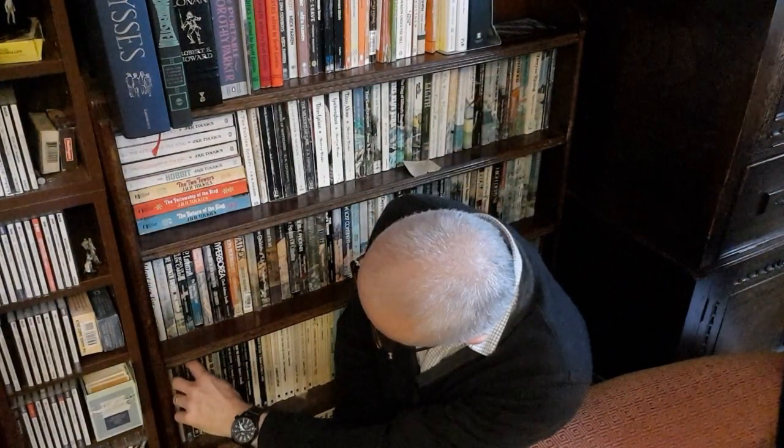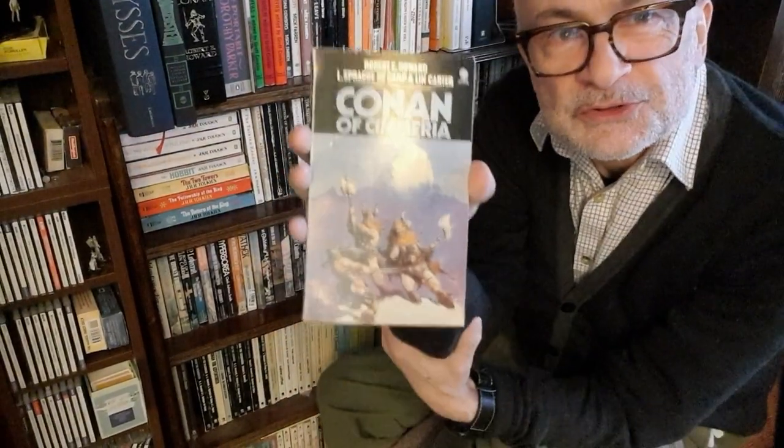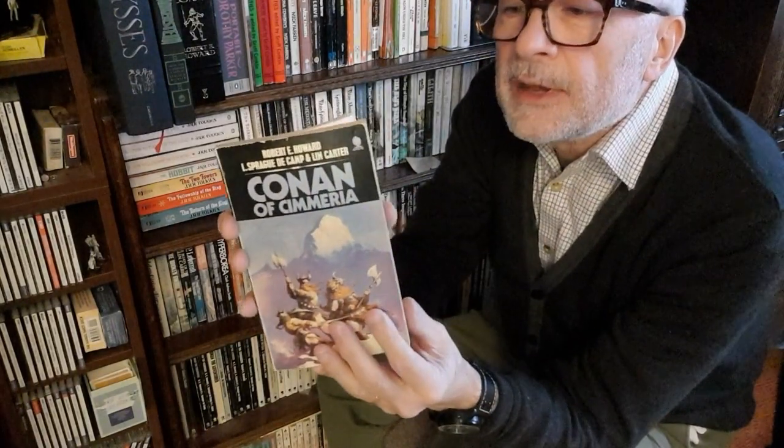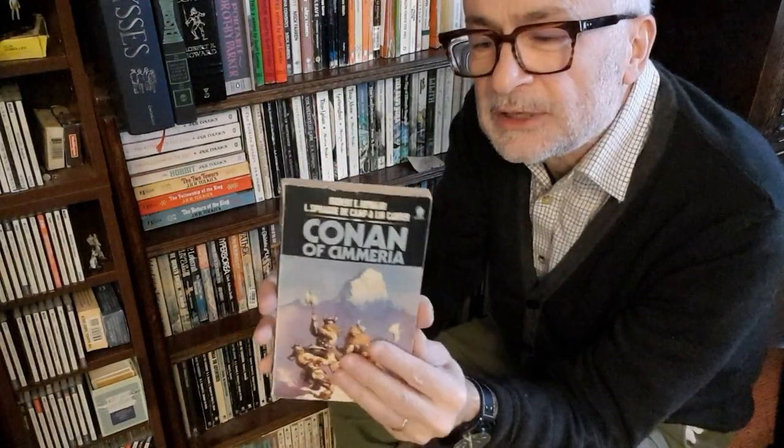So the earliest ones here are the Sphere Conan books. Sphere is a UK paperback publisher. They were reprinting Lancer's Conan collections, which started in the 60s. They are the original Conan stories by Robert E. Howard, interspersed, controversially, with new stories by L. Sprague de Camp, Lin Carter, and there's a novel by Björn Nyberg as well. So they sort of made a saga, which I read with enthusiasm as a boy.